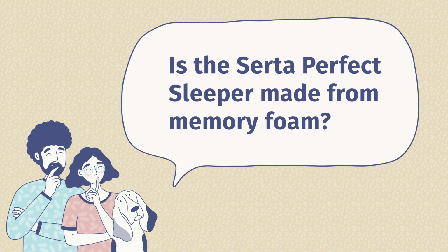Second question, is the Serta Perfect Sleeper mattress made out of memory foam? Well, the answer is yes and no. It does contain memory foam, but it is not an entirely memory foam mattress. It's a hybrid mattress with coils on the bottom and memory foam at the top.